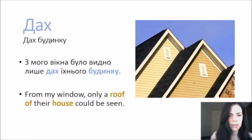For instance, з мого вікна було видно лише дах їхнього будинку. З мого вікна, from my window, було видно, it was seen, лише means only, roof means дах, їхнього means their, and будинку means house. So if you want to make a normal English sentence, we would say, from my window, only a roof of their house could be seen.